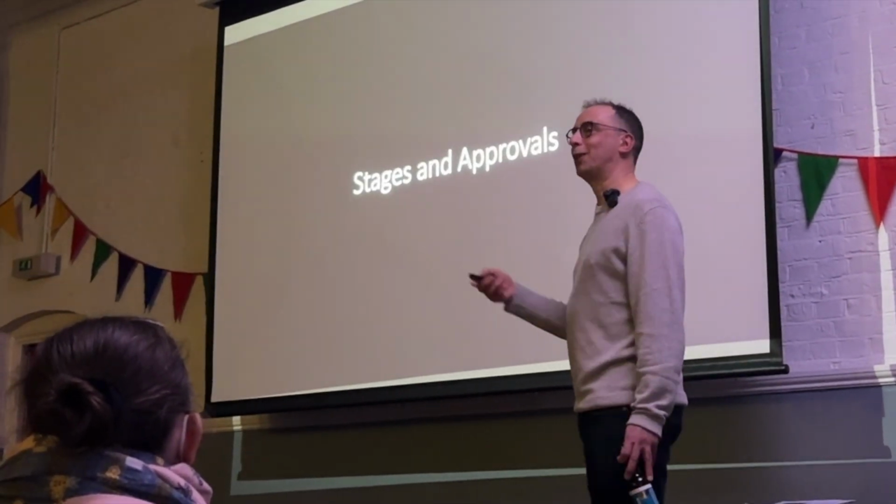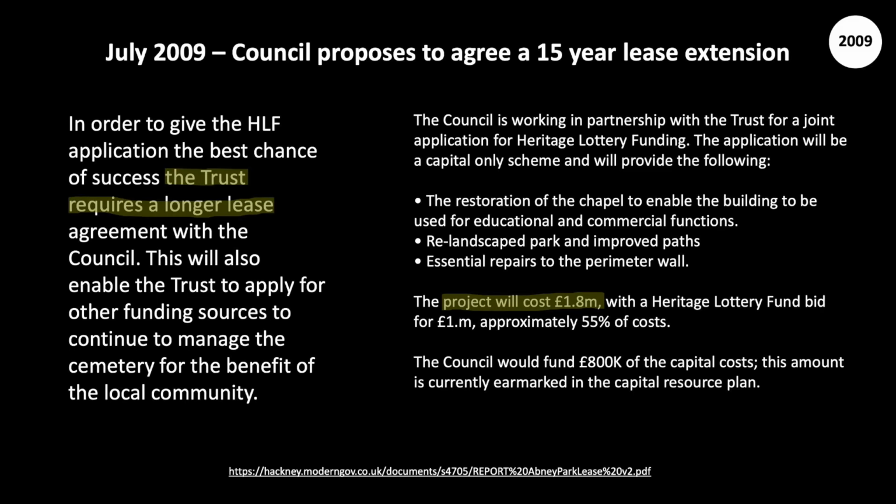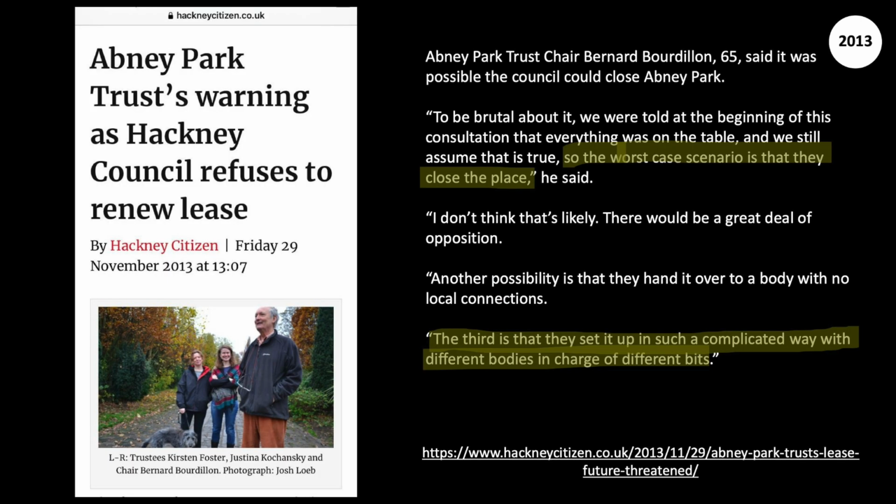So a bit more technical now. 2009, so this is interesting, taken from Hackney's own council papers. The first stage, they looked like they were going to give the trust an extended lease. So it was the trust that was going to lead the restoration, estimate of 1.8 million, and the Lottery Fund funding half of it. And I just stumbled across that preparing for the talk.